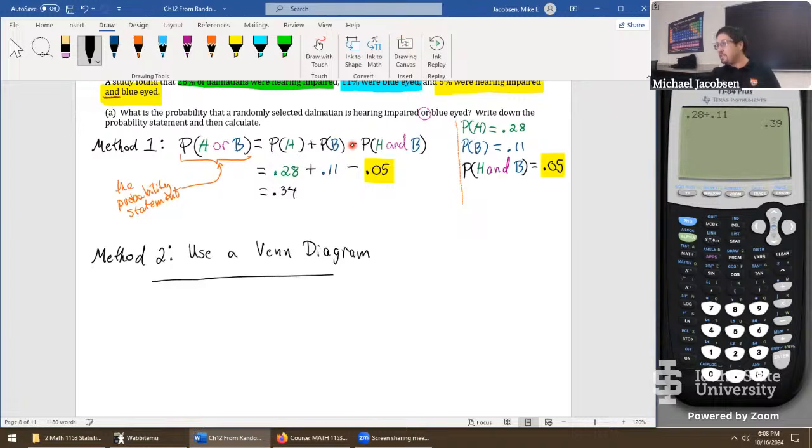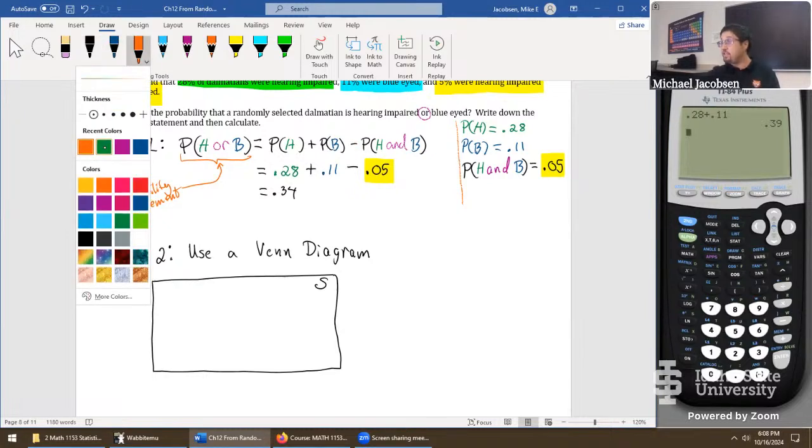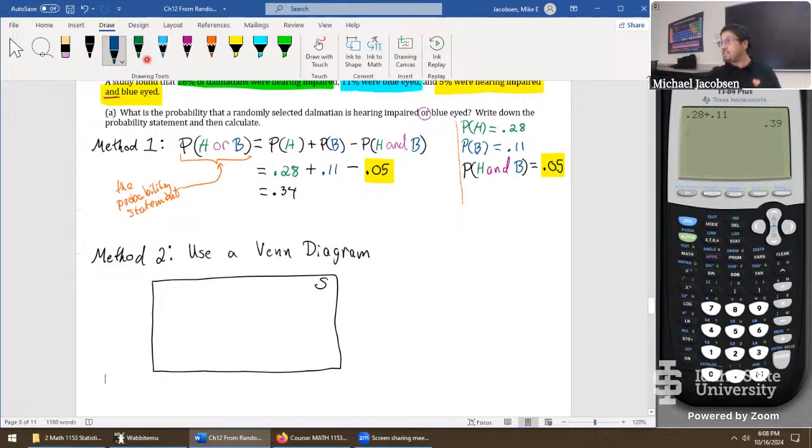We start with a big rectangle. And that whole rectangle represents the sample space S. We next throw in the events that we care about. And there's really just 2 events in this situation. There is the event H. It comes out as a probability 0.28. So we write down a bubble somewhere inside the box for that event. There it is. The size of it doesn't have to be relative to the size of the probability. The whole purpose of this Venn diagram is just to organize information.